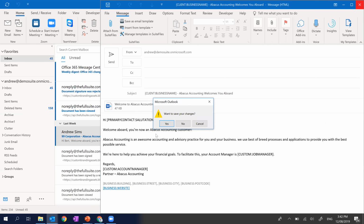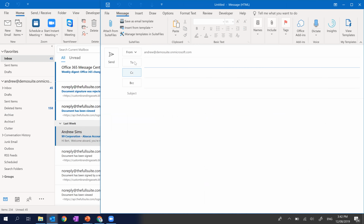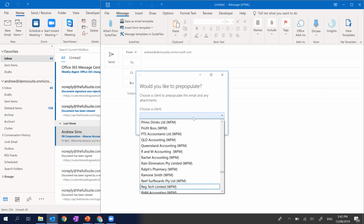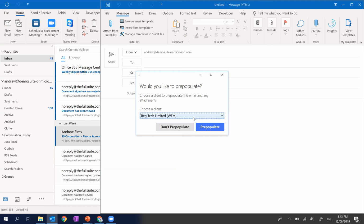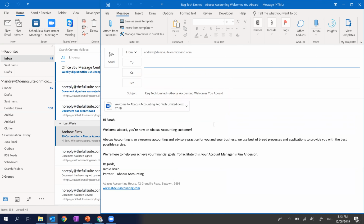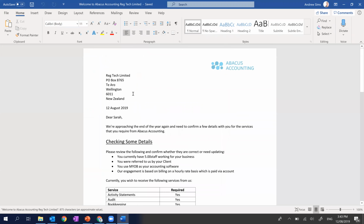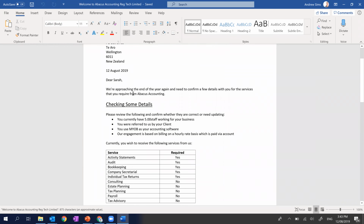So when we want to create a new email from that template in particular, we get the option to pre-populate with one of our clients' information. So there's Regtech Limited, and we click pre-populate. And now what you can see is the email has been set up ready to go. I've got the subject line populated. I've got the body text of the email all populated, ready to go. The attachment has a new name because the name of the client has been added to it. And when we open up the attachment, it's all been populated with information directly from the Xero Practice Manager.